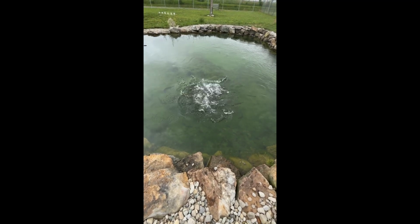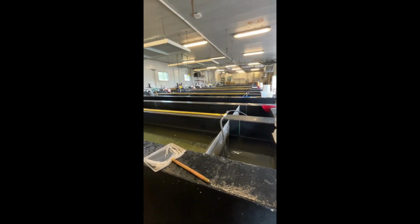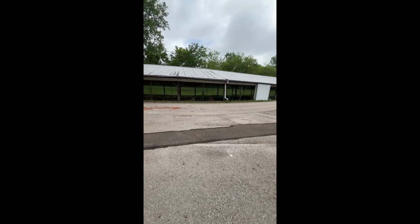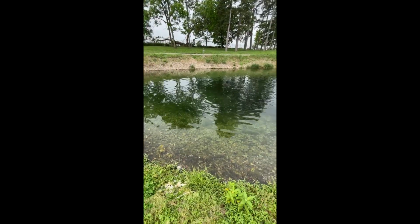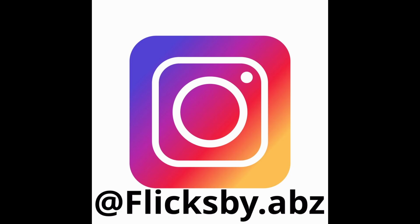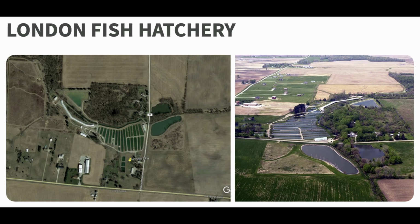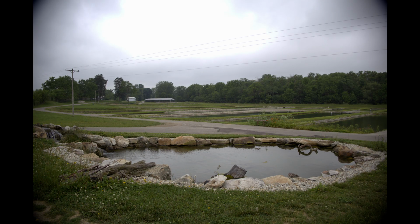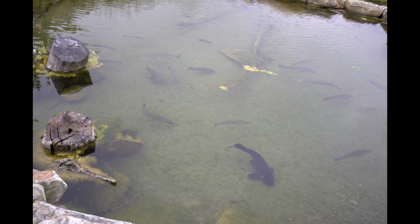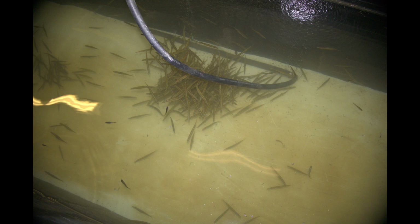Thousands of fish are stocked into Ohio's waters every year, creating fishing opportunities across the state. But before those fish ever reach a lake or a stream, many begin their lives at places like the London State Fish Hatchery. Built in 1896, London is Ohio's oldest state fish hatchery. Today it continues to raise trout and muskie that support fishing opportunities across the state.